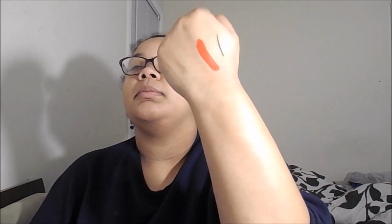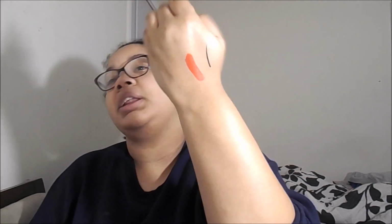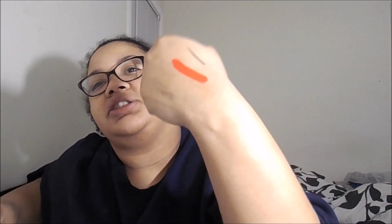Now my thing with matte lipsticks, or matte anything, is I just wanted a very good swatch. They come out super pigmented, not streaky, but I feel like it's already drying down. So it's a fast drying matte, but it is pretty much a red red. It's a little pinky, with a little pink orange tinge to it, but not super horrible. I was looking for a really nice red matte. I have a couple, but they're so drying on the lips, so I thought, why not try something else? We'll see how that works.